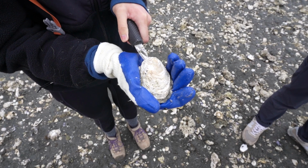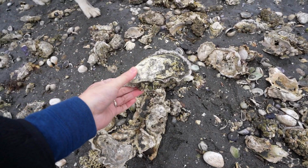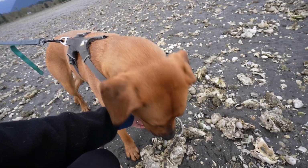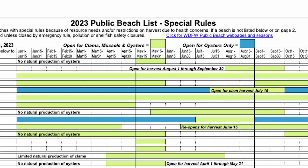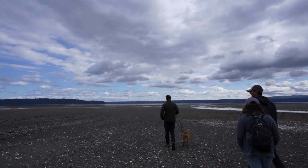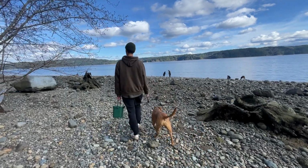So you can harvest oysters on public beaches in Washington, and spring is a good time to do this. Technically, you could go year round, but each beach does have different seasons where you can harvest clams and oysters and also just oysters. So you can check out the chart on the Washington Department of Fish and Wildlife's website. Spring is a good time to go oystering though, because there's more daylight, so you'll have a better chance of having a daytime low tide.